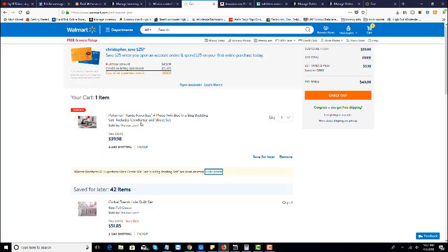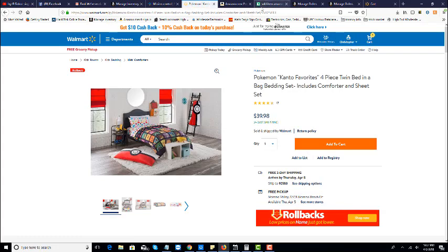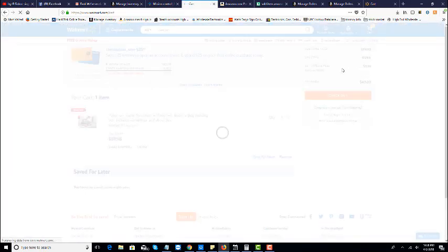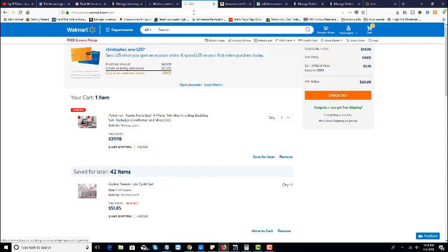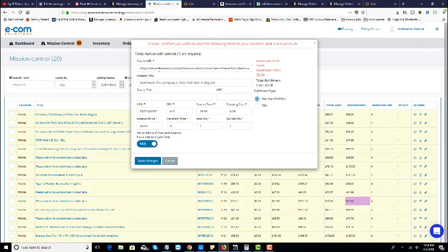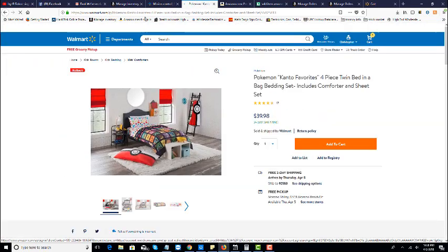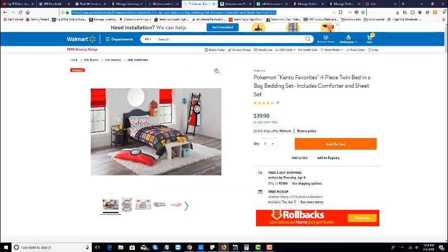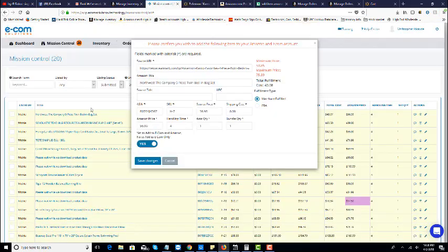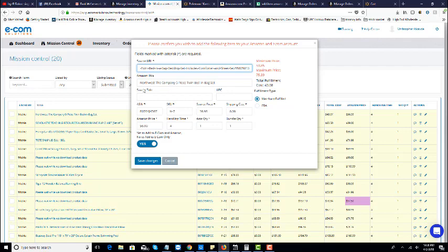although this one is a 4-piece. The 3908 total cost is 42 point something, the total, 4308. So the mission is to edit this. So this Walmart listing is this. Copy. So, the mission is this. Paste. So, Northwest.